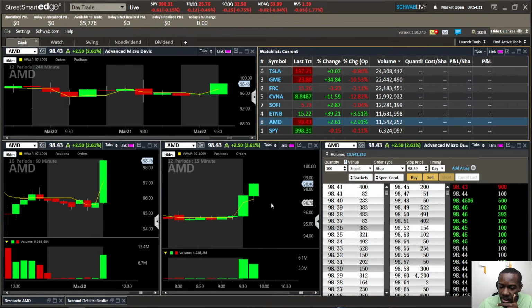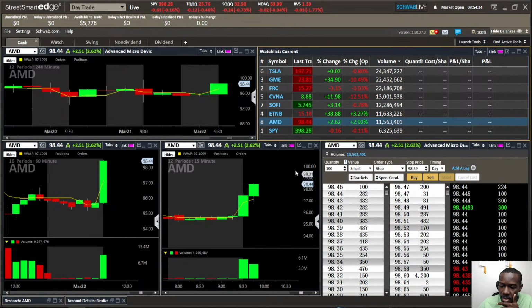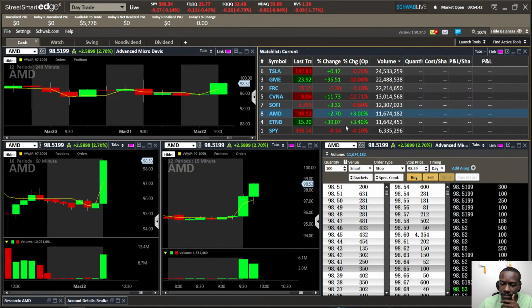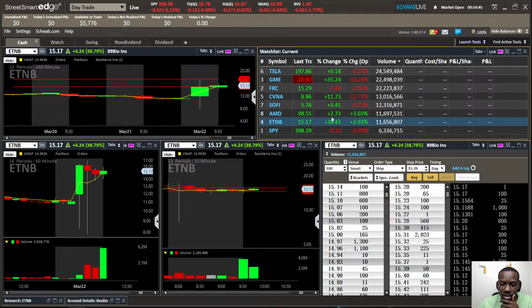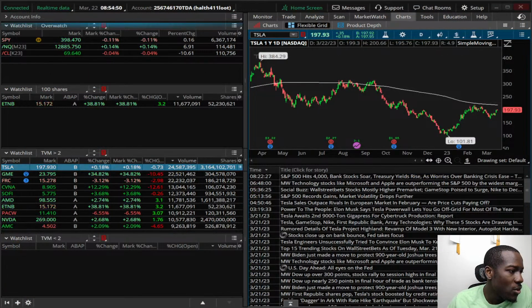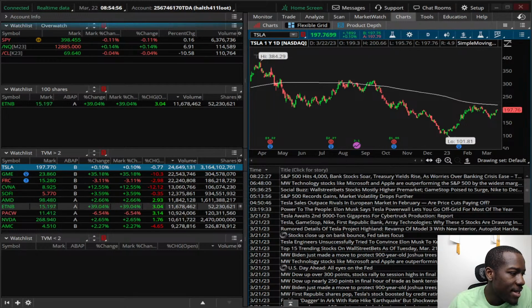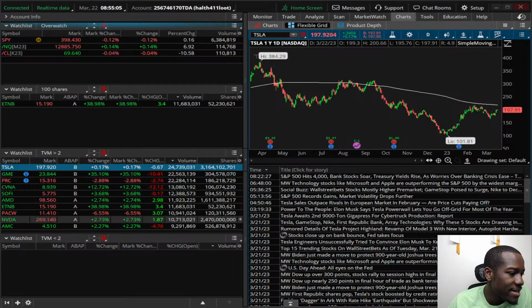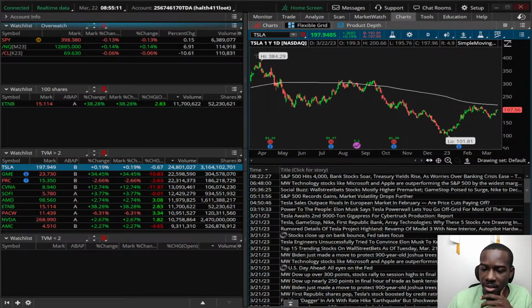AMD continues up above the 98s. Continuing to get more and more volume. Probably going to catch up with ETNB here very soon and be above it. Yep, just jumped above it. So pushing ETNB off the charts. Let's actually look at my scanners and what I'm seeing over here on the scans. So Tesla top, game, FRC, Carvana, SoFi, AMD, ETNB getting pushed down more and more and losing more and more volume. We also got Nvidia catching up, PACW catching up with ETNB, AMC up there. So yeah, a lot of competition in the higher floats.